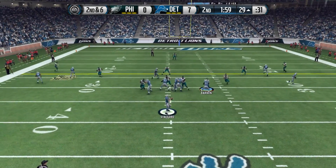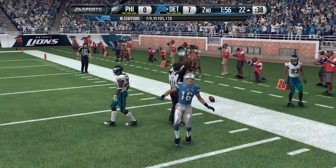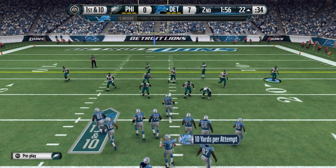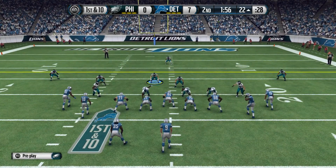Second down and 6. Moore with the catch. So far, wonderful execution in this drive. When you get a chance to get out of bounds, here the offensive player got the yardage, had a chance, gets out of bounds, stops the clock. Good job by the offense.